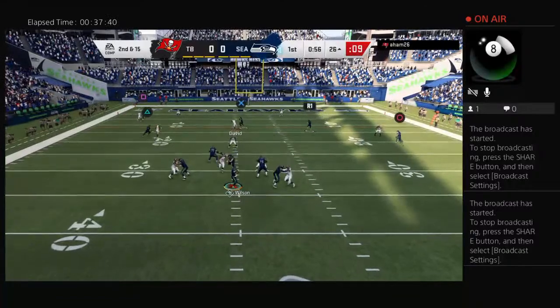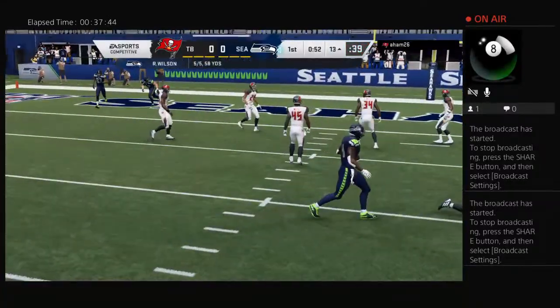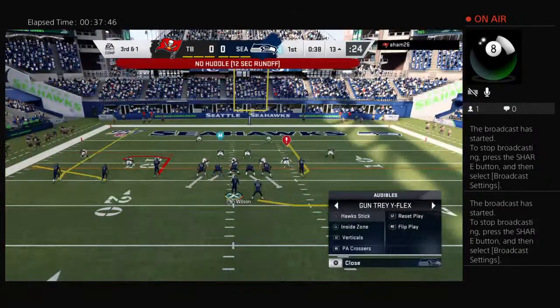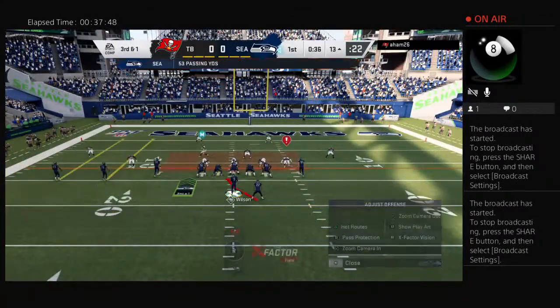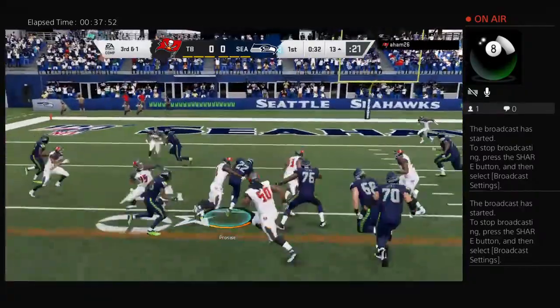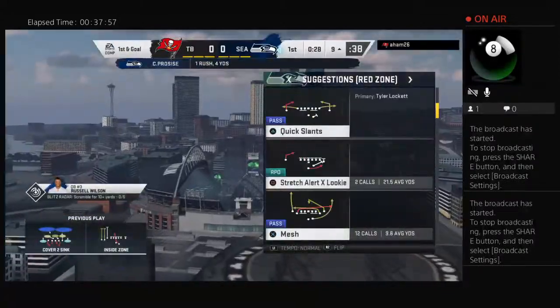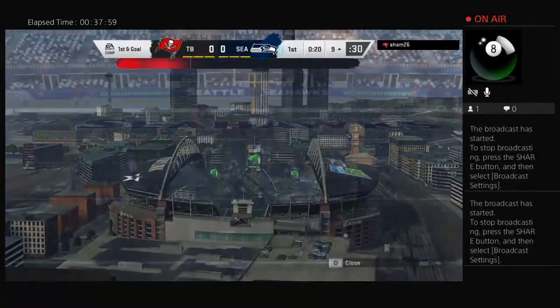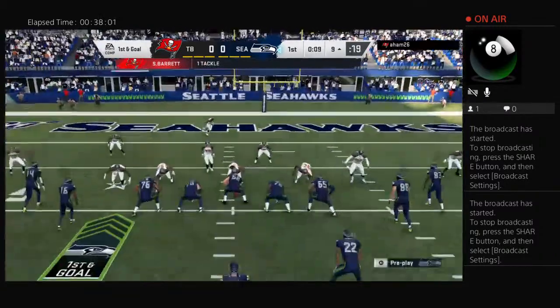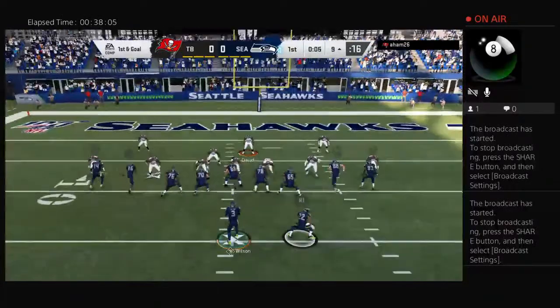Here's Wilson. This one into the hands of Metcalf. They get 14 back, but it leads now to a 3rd down. Now the former Notre Damer, this is C.J. Prosise. And he will have the 1st down inside the 10 to the 9-yard line. Give him a gain of 4, able to convert, and that sets up 1st and goal now.